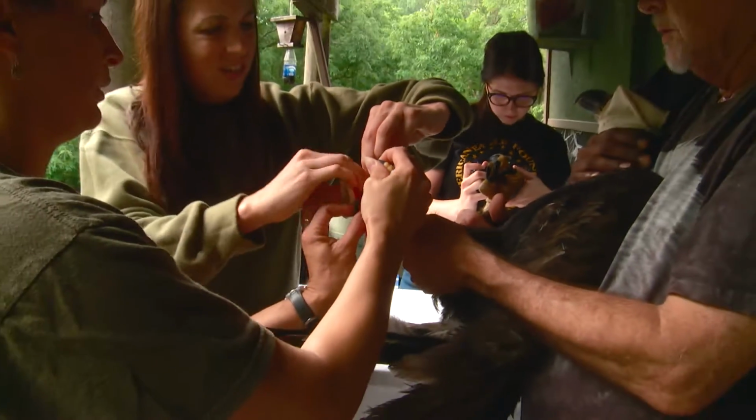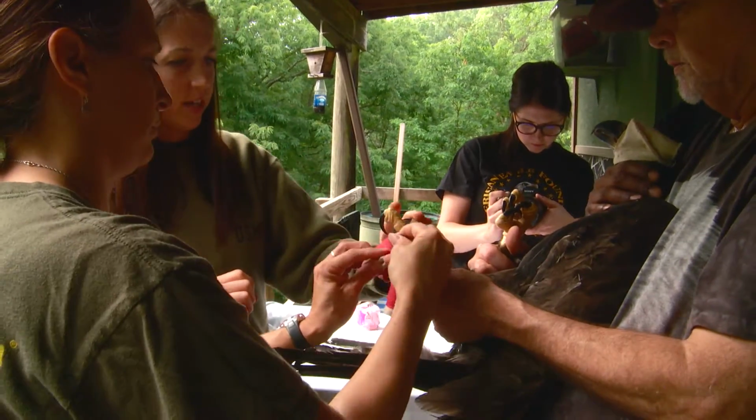Got a little something more up there. A little bit more. Yeah. Just pop it in, and then we wedge it afterwards. That's probably actually good anyways.